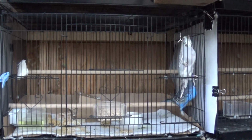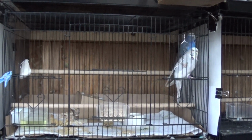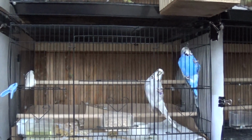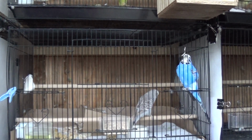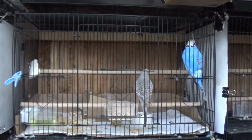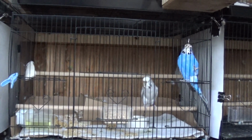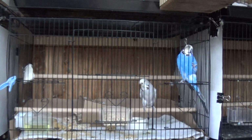I also check the babies' crops before I put them in to make sure they've got some dinner in them, because these two will likely be preoccupied until sleeping time, and the babies won't get much more to eat today. So they have something in their little guts, and they're doing good.